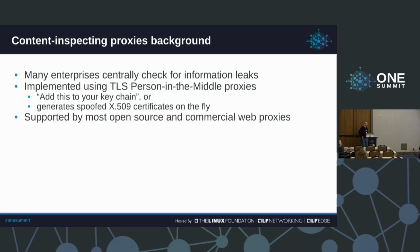But you see this typically when you start at a new company and you want to bring in your cell phone, they say, hey, please add this key to your keychain, right? Or the IT department gives you your corporate laptop, phone, whatever, and it has that stuff installed. There's actually another one, which I think is less common nowadays, but you can set them up that way to just spoof certificates on the fly. So when you ask for the certificate for windowsupdate.microsoft.com, the proxy makes one up on the fly and assumes that you will trust it somehow. This is supported by most open source as well as commercial web proxies, right? I have no idea how common this is out in the real world. But this notion that, at this company, you add this certificate to your keychain to trust the firewall, that I have experienced myself.